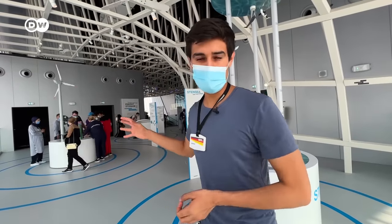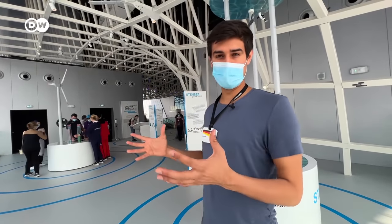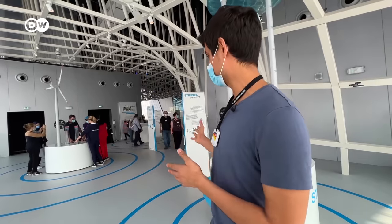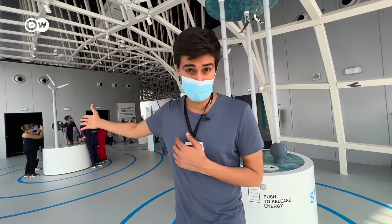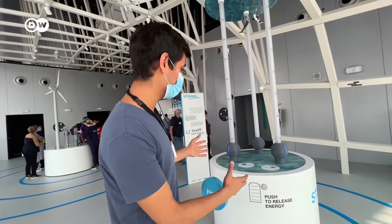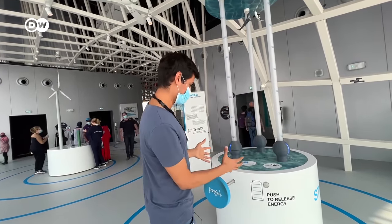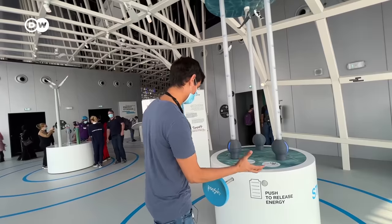So the previous room was about how we can generate renewable energy. This room is about how we can store the renewable energy. There's different ways of storing over there. We learned about hydrogen storage. Over here we have the deep sea storage, how we can store energy deep under the ocean. This exhibit shows us how it works basically.